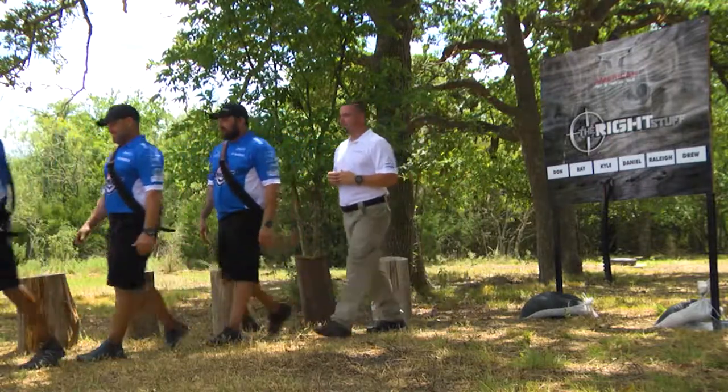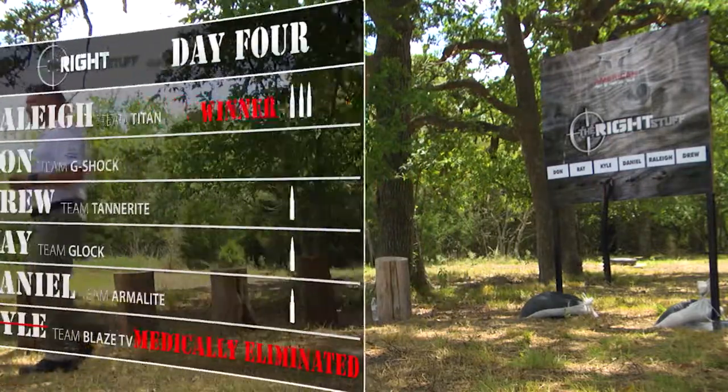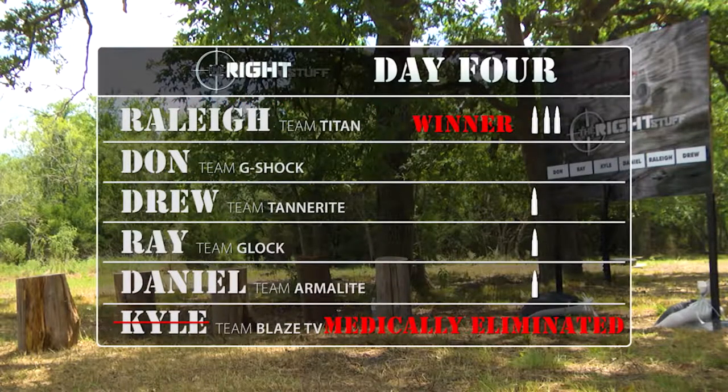At the end of day four, Raleigh and Team American Titan wins the Polaris Power Ranger and Long Range Challenge. It was speed, skill, and marksmanship that earned him the winner's bullet. Don Bryson really rose to the occasion when he helped the other competitors with advice on this challenge. By exhibiting such good sportsmanship, he earned himself the Right Stuff Bullet Award.